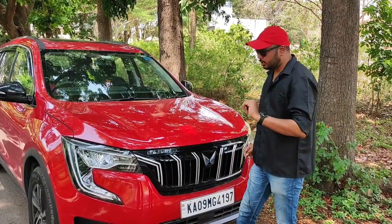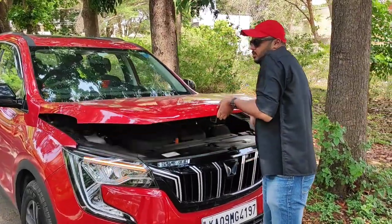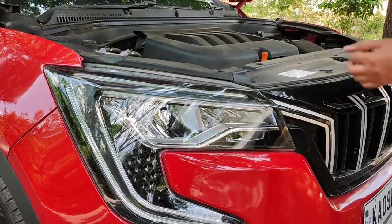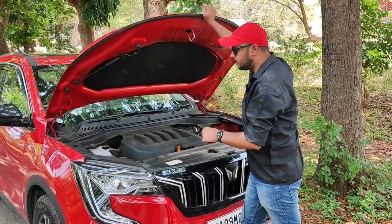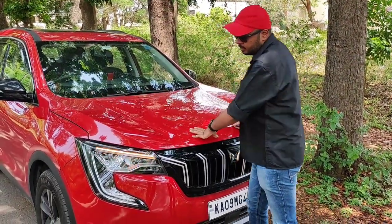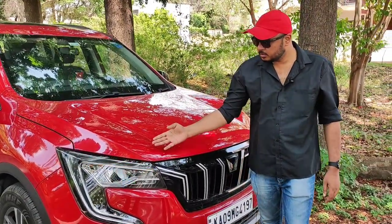Another point, if you have noticed, when you open the engine hood or bonnet, automatically the hazard warning light will start blinking. This is just to warn others or bring into notice that you have stopped the car due to some trouble. And when you close the engine hood, within 3 or 5 seconds, the light will stop blinking automatically. See, it stopped.